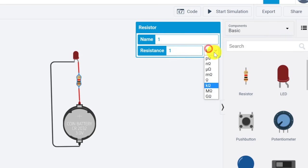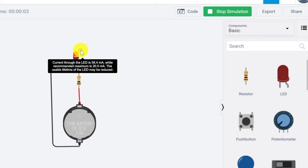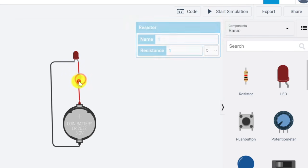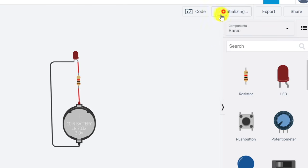And now that I do that, if I click on the resistor, I actually can change the resistance. So I can say, you know what, I can change this to 1 ohm. Right, so let's see what that does. And it's going to work again, and the resistance is now lower, but it's definitely not within the recommendations. So we need to get to the 20 milliamp. To do that, I'm going to click on stop, and I'm going to change the resistance to kilo ohm. Once I do that, now I get my light turning on and working with no problem.